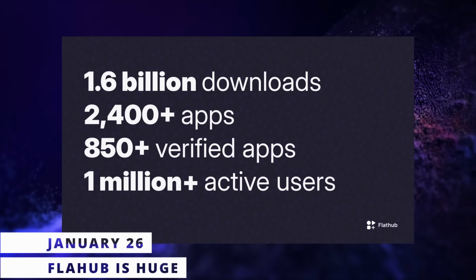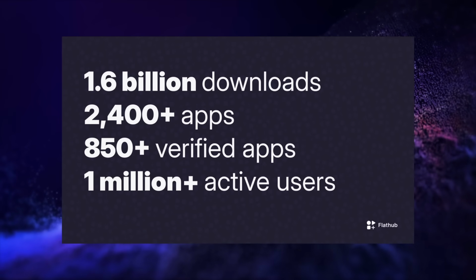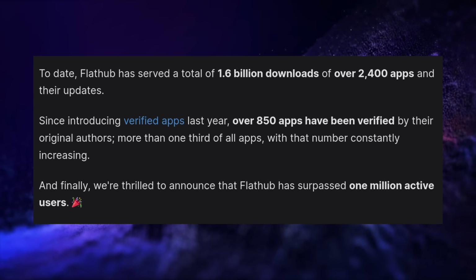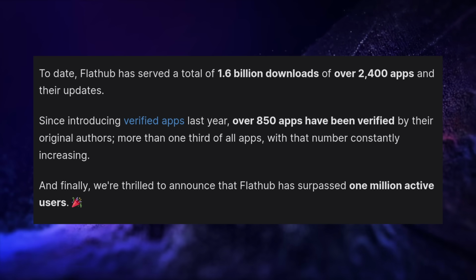Now, Flathub has cemented its place as one of the biggest app stores for Linux, as they reached a big milestone, over 1 million active users. They have reached 1.6 billion app downloads and are hosting more than 2,400 applications, 850 of which are currently verified, meaning that they're coming from the original developers and they aren't third-party repackaging efforts like what you would find on a distro's repos.